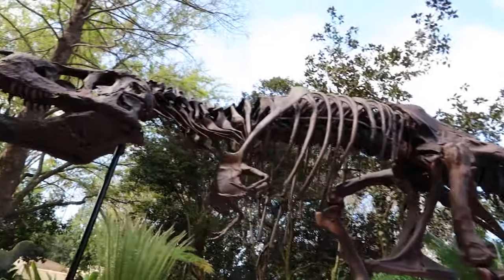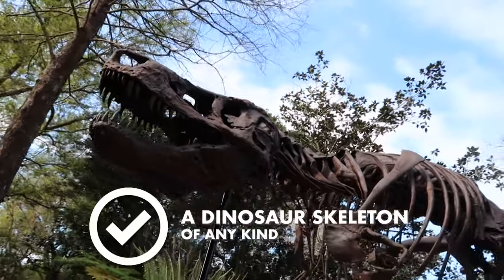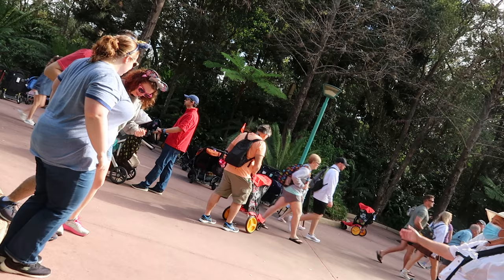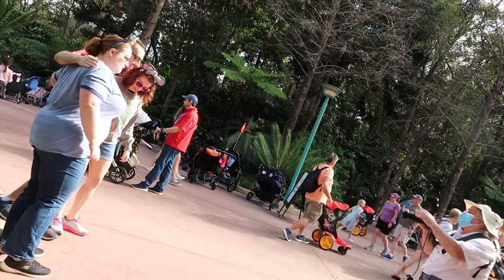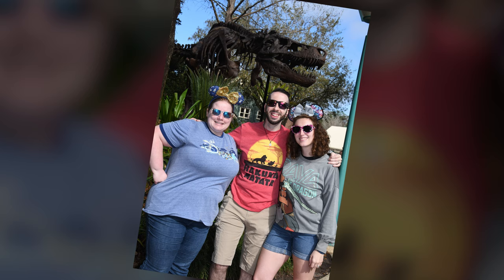Crocodiles count as dinosaurs if you watch the Land Before Time series all the way through. I spy with my little eye a dinosaur skeleton of any kind. And there's even a PhotoPass photographer here, which is something that we've never seen in as many times as we've been to AK and the dinosaur area.